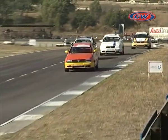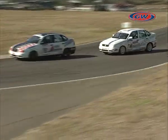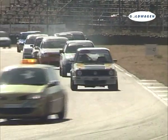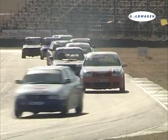Clayton LaRue right behind Wouter, probably going to have a look. Wouter decides not this time, has a little bit of a defensive line going in there. Clayton sitting there going, I'll have a go at you soon, China. There it is. Oh, out in front, we've got a safety car.